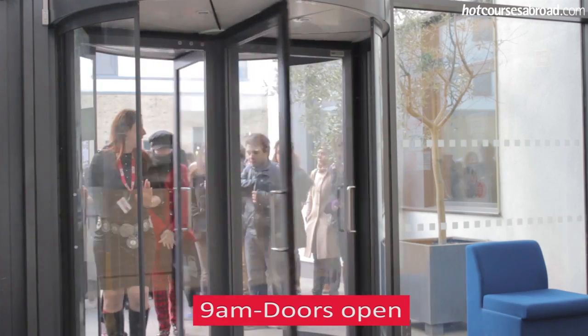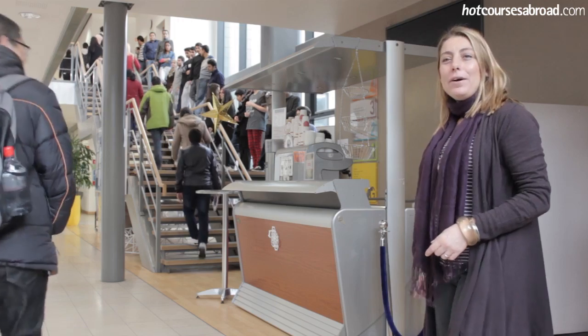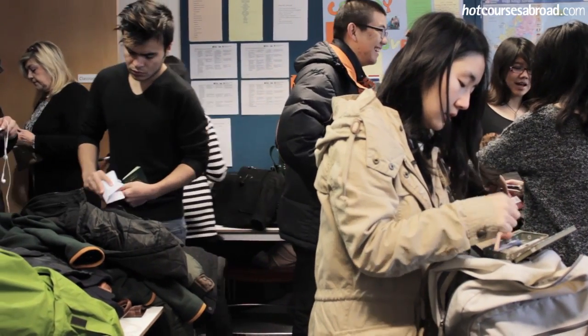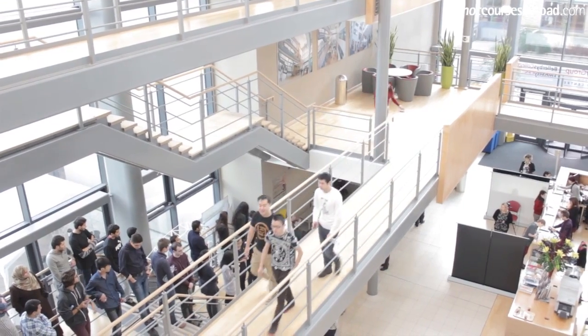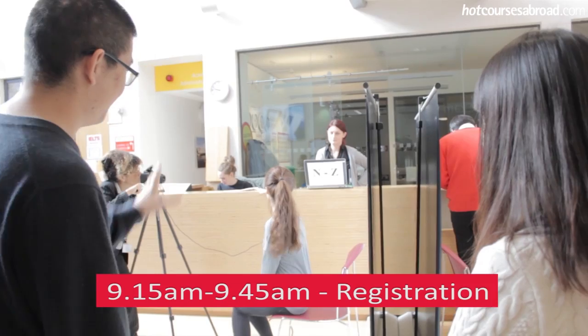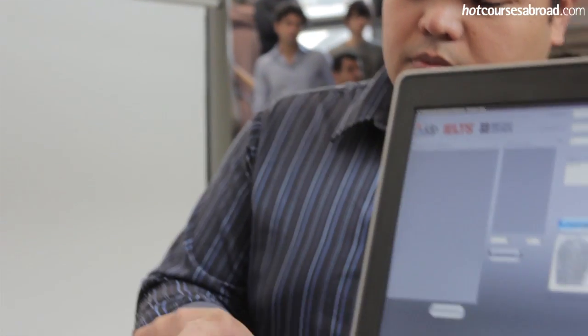We get the candidates in, like I say, around 9 a.m. We ask them to go to a secure bag store where they put all their belongings that they obviously can't take into the exam room, as we've discussed before. And then they'll come downstairs and they'll queue for a registration station, I suppose you would call it, to a certain degree, in the fact that we have the laptop set up with the fingerprint scanners and the camera set up to take photographs.